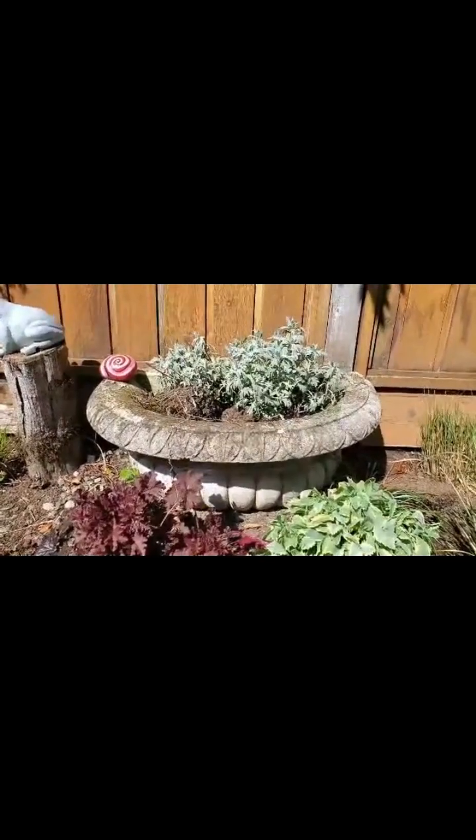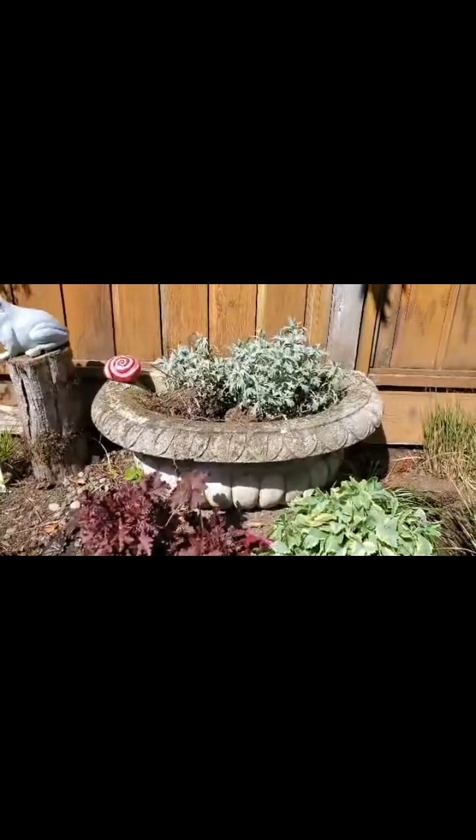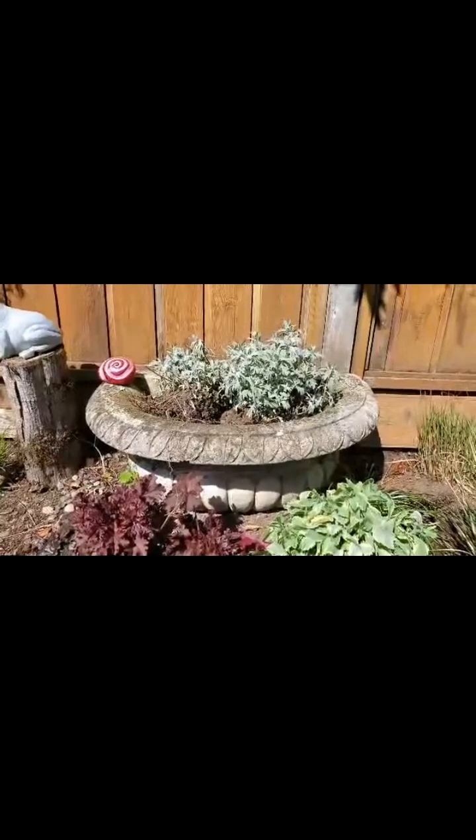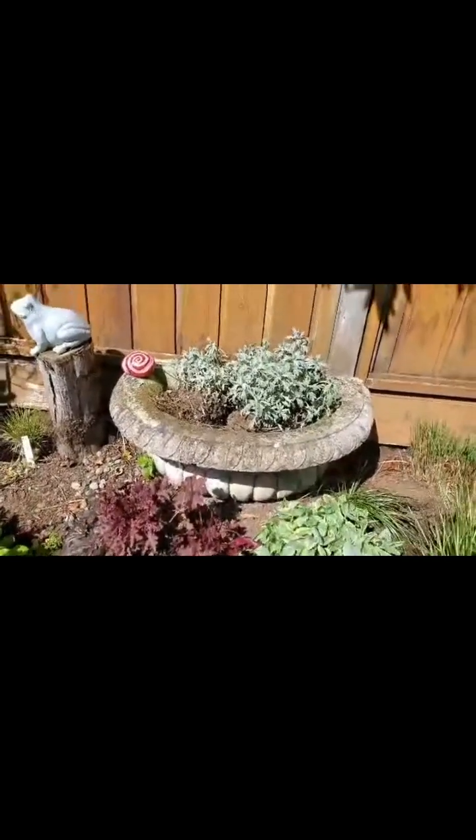Or make sure that you're putting in a growing medium that retains a lot of moisture if you're growing something in there that's needing more moisture. So yeah, there's a lot of benefits.